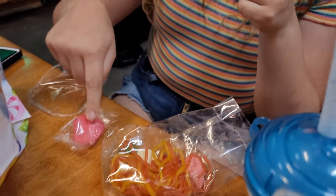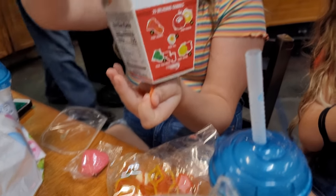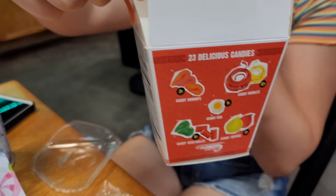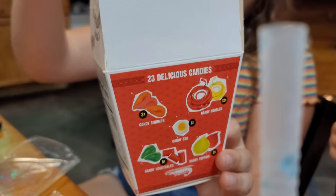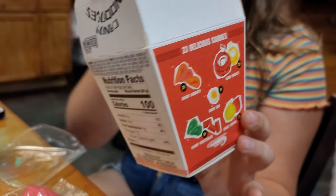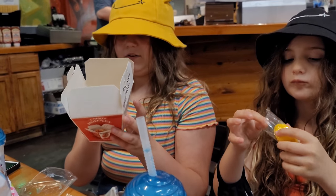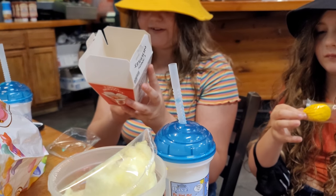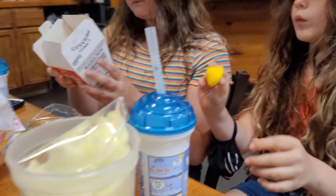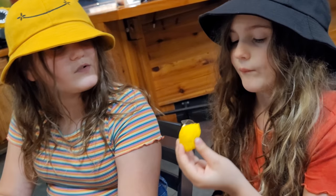What are you picking? Is this gummy Chinese food? Yeah. It's candy noodles. Let me see this. It is candy. It is candy noodles. What is it? Candy shrimps? I'll read it. Candy shrimps. Yeah. Okay, I got a marshmallow. Is that like a peep?